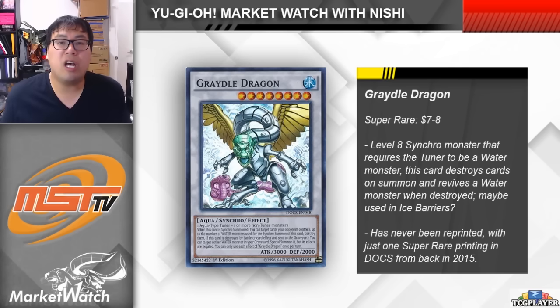Now with this card, we're talking about Gradle Dragon, so no, Gradles are not getting support in Terminal Revenge, but rather it's a different water archetype in the form of Ice Barriers, which are getting a really solid new tuner and a crazy level 10 synchro. Gradle Dragon is a level 8 synchro that requires the tuner to be an aqua monster, which the new Ice Barrier happens to be. Now, when Gradle Dragon is synchro summoned, you can target cards your opponent controls up to the number of materials you used to synchro summon this card, and then destroy those targets.